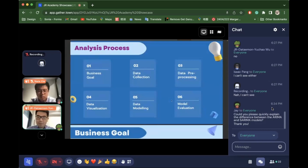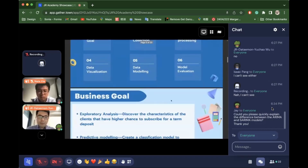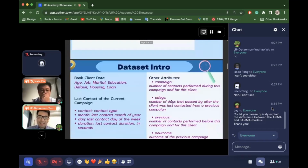from setting the business goals to model evaluation. And here we want to achieve two goals. Number one, we want to find the main characteristics of the clients who are most likely to place a deposit. And number two, we want to create a classification model to predict whether the client will place a deposit.